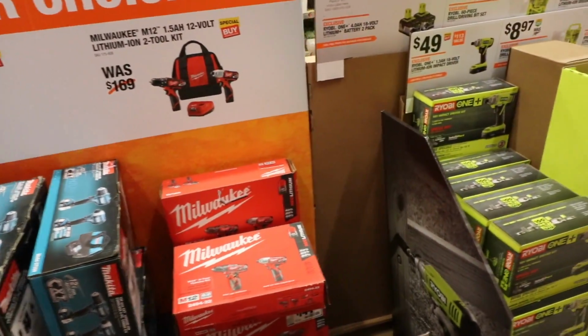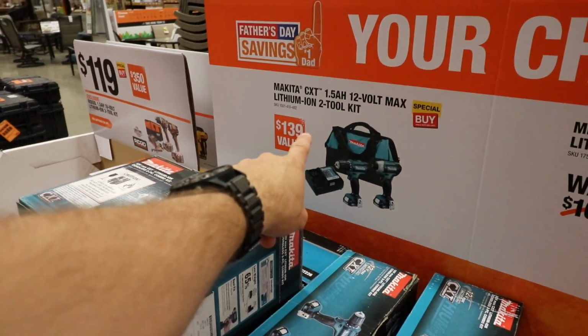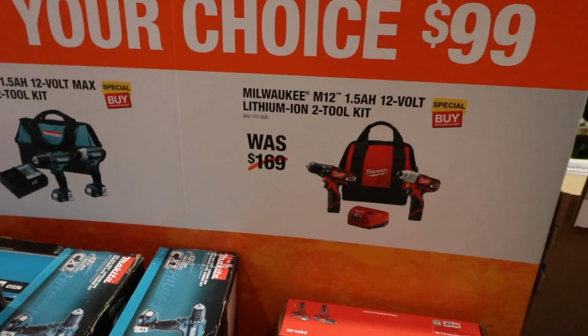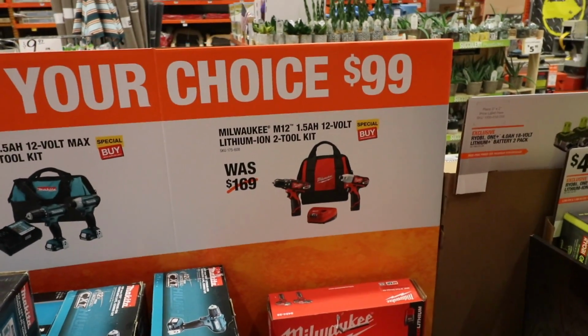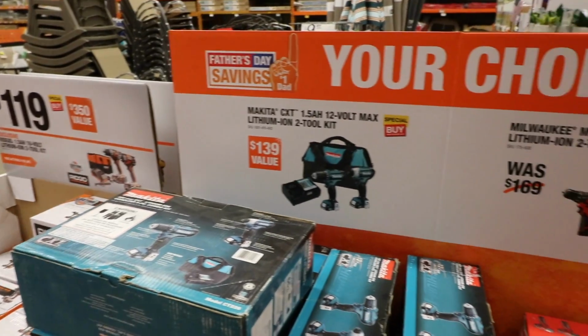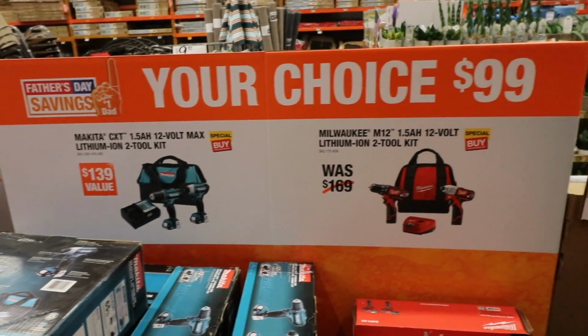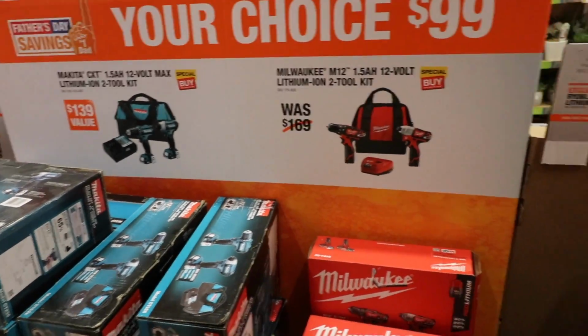Let's see. So $99, your choice. You can either go with the CXT, which is their 12 volt, or their Milwaukee 12 volt. So what this boils down to is, it's hard to tell what your dad is into. Is he a red guy? Is he a blue guy? You can't go wrong with either one for that kind of money. And that's a great kit to get. You get that for your dad, he's going to be happy.